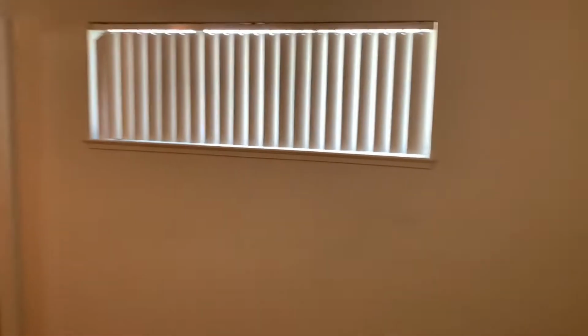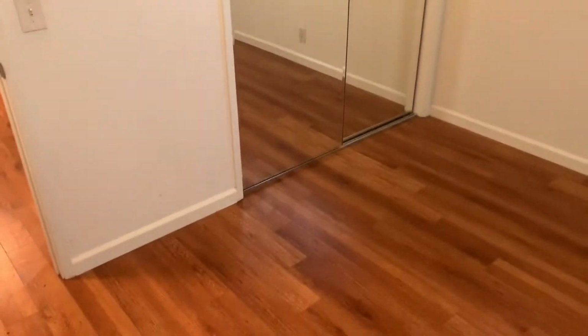And here are the two bedrooms at the end of the hall over here. Here's the first one. Two windows in here, mirrored closet doors. Very good sized bedroom in here. And there's a hall closet right here.